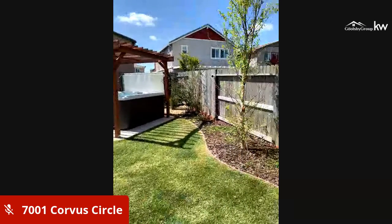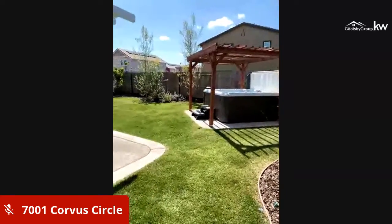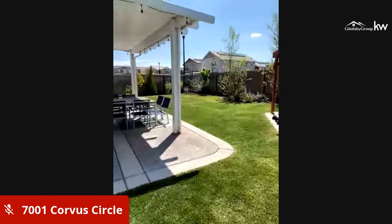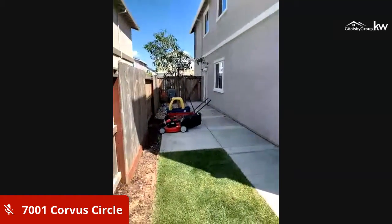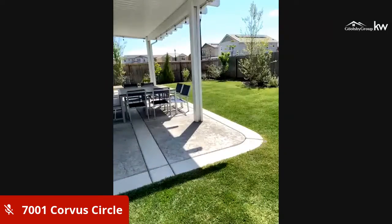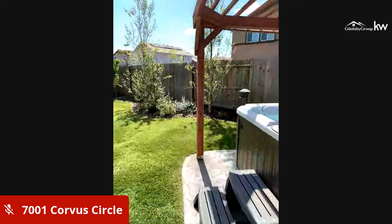But we have a patio cover, we have hardscape, we have a spa with a poured concrete pad and a gazebo, electrical, with permits. The patio was permitted. Yeah, everything is just very, very nicely done here in this almost brand new home. The concrete is stamped concrete, which is unique as well. And here we're going over to the spa. Check out the yard.